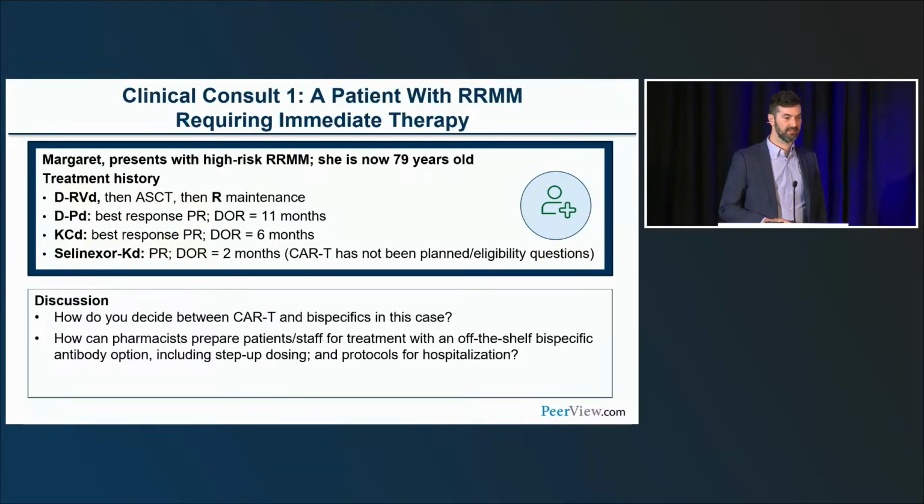She has had 4 lines of therapy, including transplant, autologous stem cell transplant, maintenance, several other relapses after that. I will point out that she has high-risk disease, so you can see her remissions. They're not very long, 11 months, 6 months, 2 months. At this point, we haven't planned CAR T for this patient.